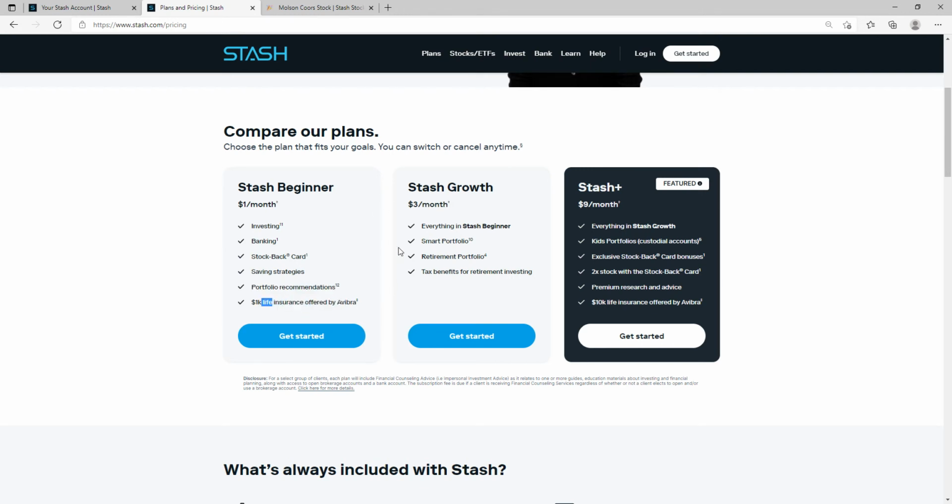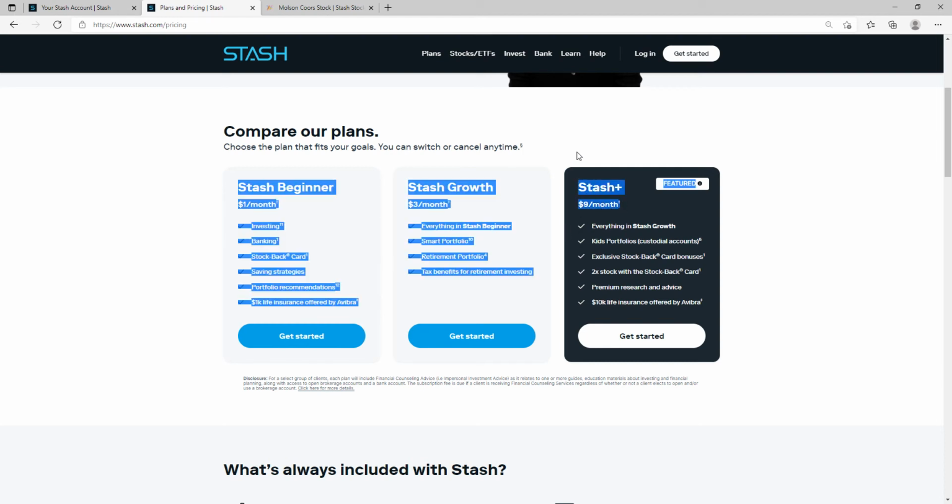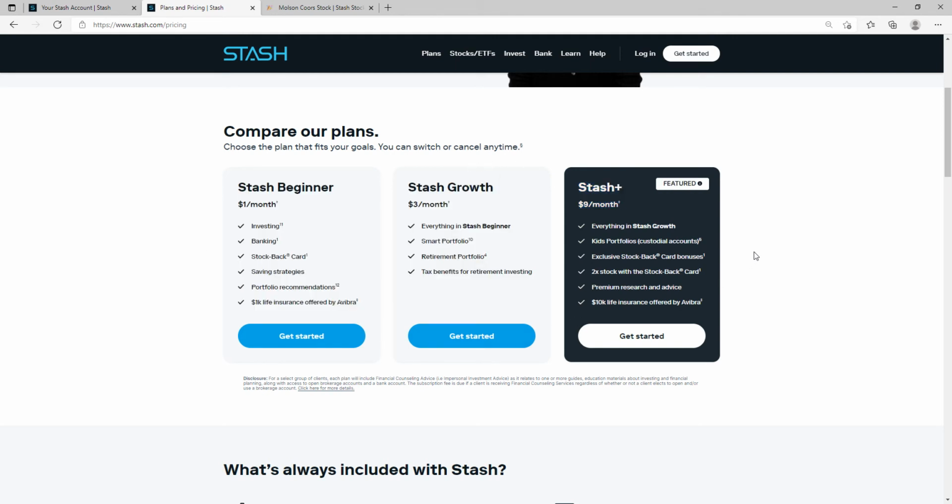The $3 plan gives you all of the same stuff, but you actually get a retirement portfolio, and they also have something called a smart portfolio. And then the $9 per month plan gives you everything that we've talked about so far, but you get double the stock back bonus, so you get double the benefits from the stock back card. You also get custodial accounts, so you can set up accounts for your children or family members, and that life insurance policy goes up to $10,000 instead of $1,000.